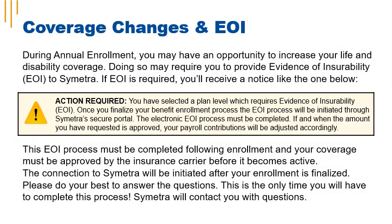Sometimes when you're electing life insurance or changing life insurance, you have to provide evidence of insurability. This is known as EOI. During annual enrollment, you may have an opportunity to increase your life and disability coverage. This may require you to provide information that proves you're eligible for insurance. If EOI is required, you'll receive a notice like the one on screen. The EOI process must be completed following enrollment, and your coverage must be approved by the insurance carrier before it becomes active.